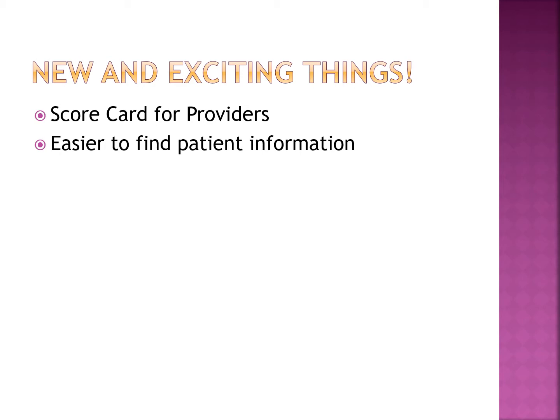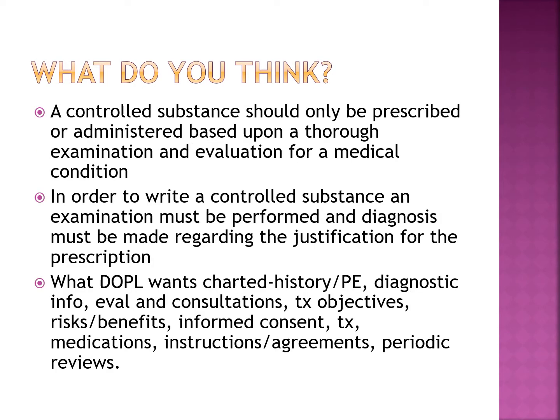It's also easy to find patient information now. The information that you need to find their controlled substance record is their name and date of birth. And if there are 2 patients in the system with the same name and the same date of birth, then you can also add in their address.